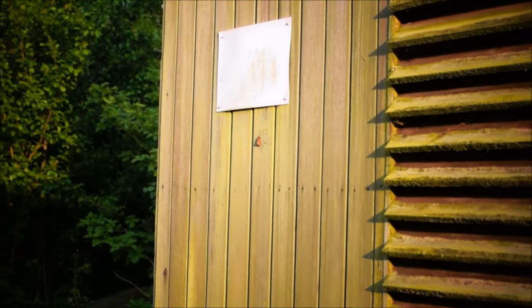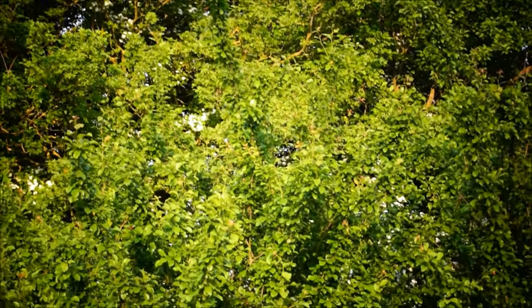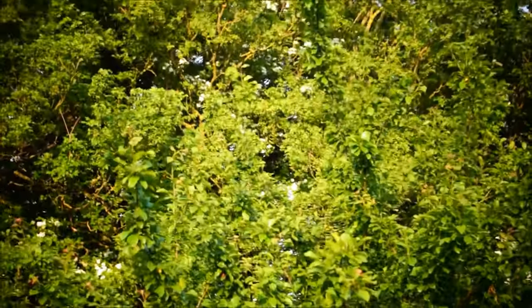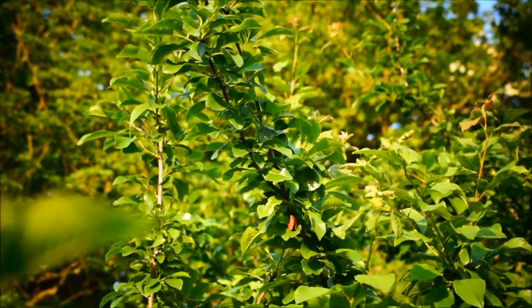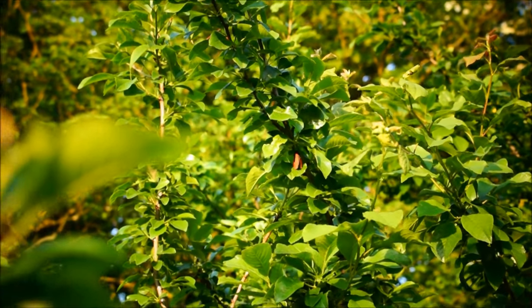Just while I was setting the fourth trap up, lovely cinnabar. There he goes. Yep. There by those trees. Oh, he's on that tree over there. See if I can get a closer look. Hopefully we'll trap a few tonight. He's just up there. Just there. Beautiful.